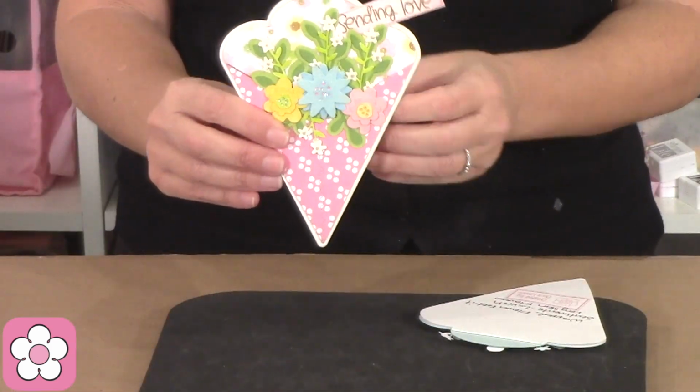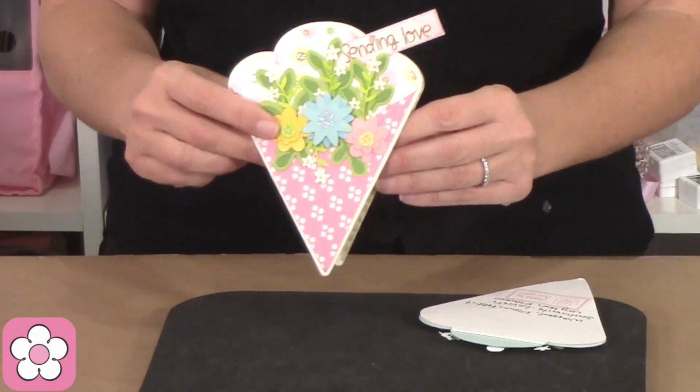We started the month, and you cannot even get this, so I hope you're a Fold It Club member. We started with our Fold It Club. Look at how amazing these wrapped flowers were. Now, if you're not in the Fold It Club, you cannot buy these, so don't look at them. But join the Fold It Club now so you can get in on future items that will not be available on our website. It's like an exclusive club deal, let me just tell you.